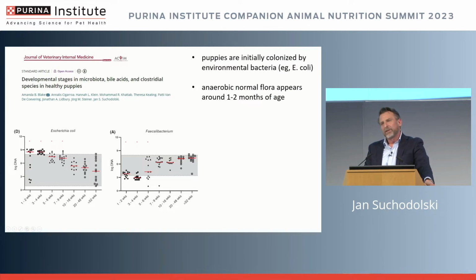But pretty rapidly, and that really correlates usually with weaning. Not that weaning is the major factor, but the GI tract progresses in function. After we have solid foods, pH changes, enzymes, the epithelium grows and so on. That makes the gut much more normal for the anaerobic flora. And you can see nicely how E. coli decrease, then expand pretty much in the reference interval in adult dogs, and the anaerobic bacteria really become normal.